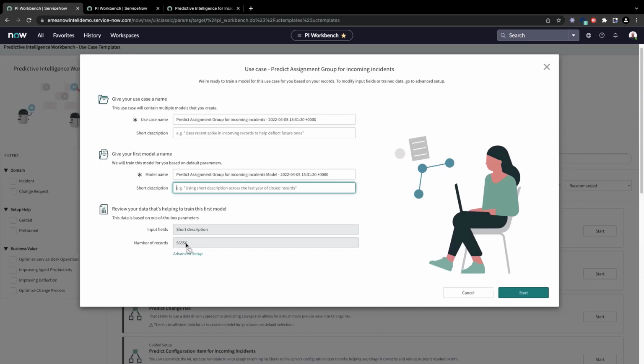I could now say start, and the model will be trained on, in this case, the short description out of the 56,000 something incidents that I have in this demo instance. I could go to advanced setup to adjust some filter criteria, but the most optimal setting is preset. If I press start, it will start training. Of course, I already did this because it takes some time to train a model.